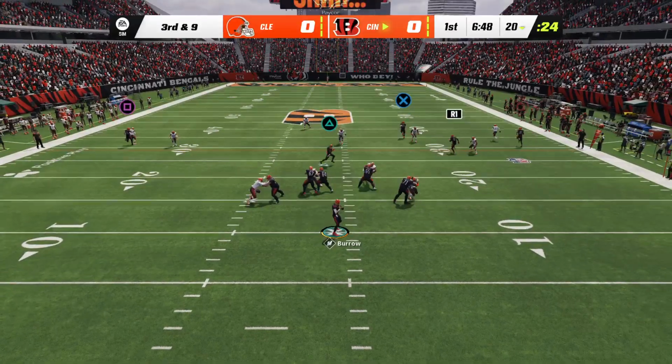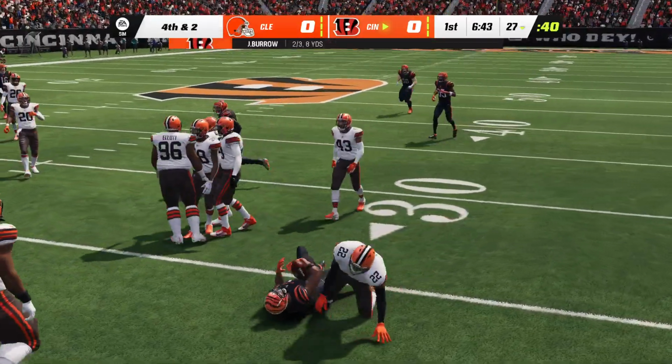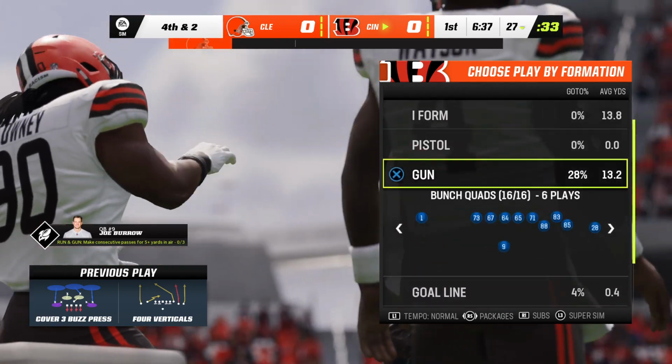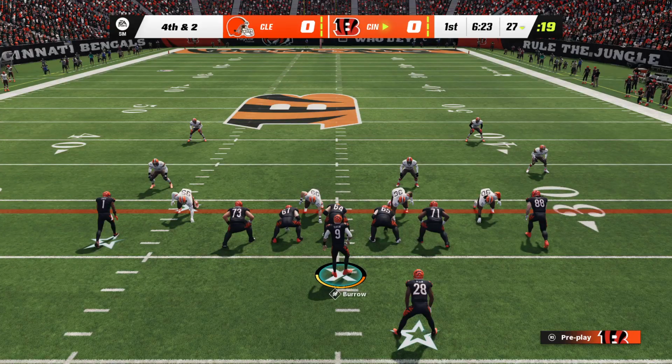On 3rd down, Burrow. And he'll find Chase on the right side, complete. And they will stop him short. They get him to the ground at the 27, no first down. That's good, the completion there for 7 yards. And that's going to bring up a 4th down.